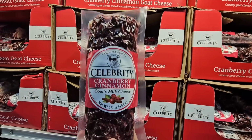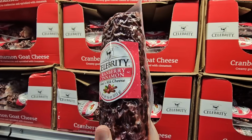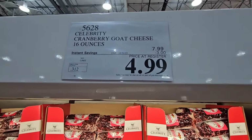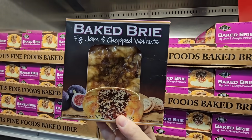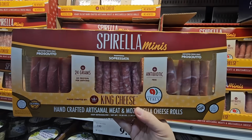And of course, you cannot resist the cranberry cinnamon goat's milk cheese. This is so good. Now, I prefer this with crackers, but you can also put that on sliced bread if you want. $5. It's on sale now to the 31st. Of course, your baked brie. So if you're putting together some grazing boards, this is definitely a must-have. $9.69. That's going on till the 31st.